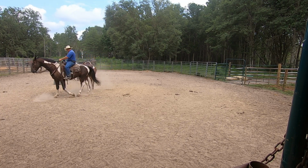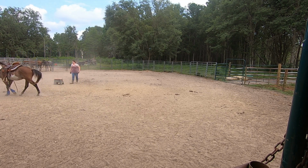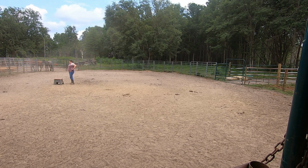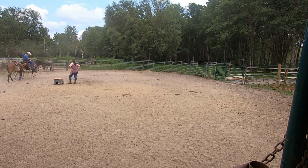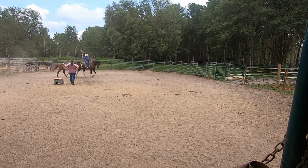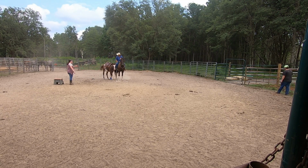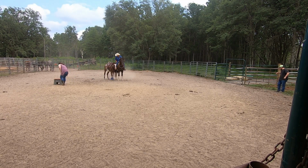Now here in just a minute, she'll get on and she'll stay on. What we want to teach this young horse is if it gives us the right answer, it'll basically get a break. Walking around like this is a mental break to that horse. So he did what we asked him to do. Rider stepped down, gave him a break. We'll step back on, we'll do it again.